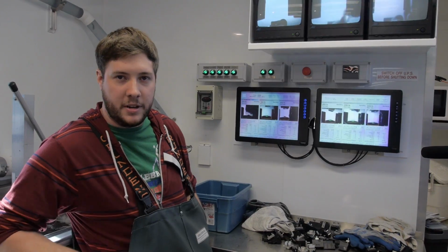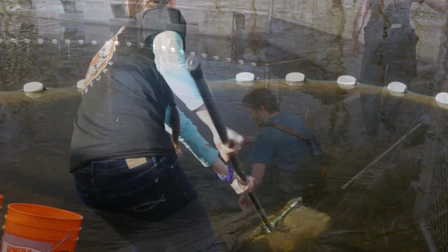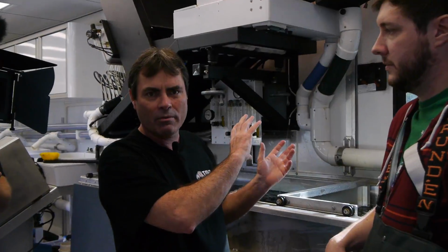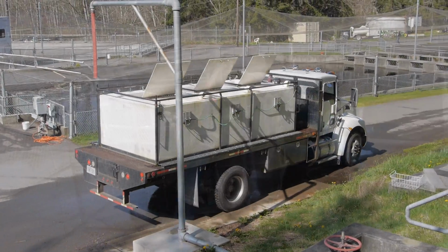So we're not transporting diseases from hatchery to hatchery. We're going to go through this. They grab the fish from the pond outside in a bucket right now because they're loading their chum, taking them down to their acclimation pond right now. So they're using their big truck and their pumps to do that.